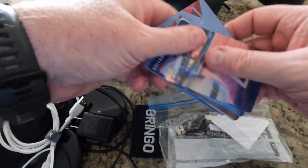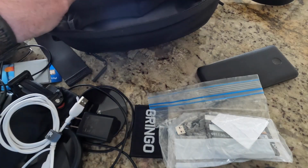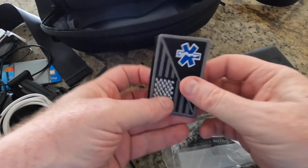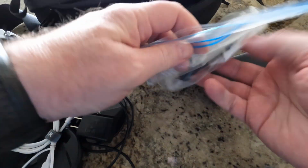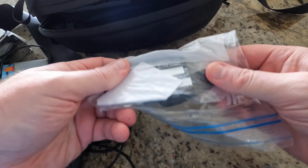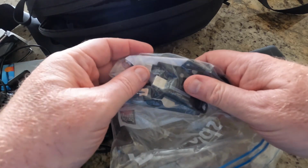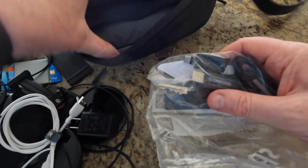I keep my Delta trading cards. I even have a couple United ones in there. They're just for fun. I do have a couple morale patches in there that I can put on my hat if I want to. And then I keep, again, a Ziploc bag of a spare Ubi key, a spare credit card, a couple USB drives, just in case I need them. And that is like my final spare Ubi key.